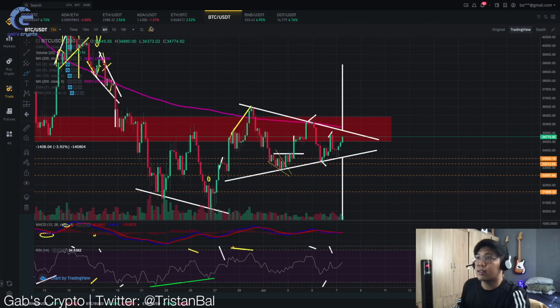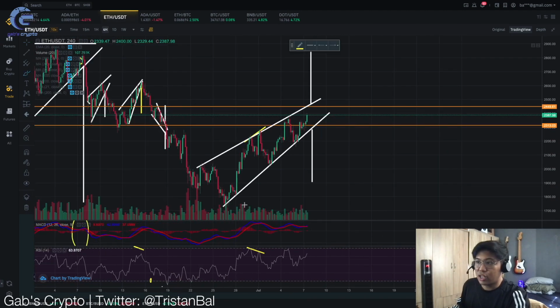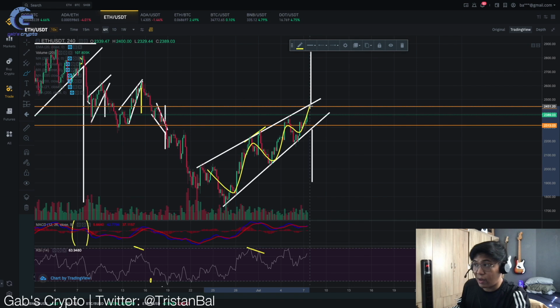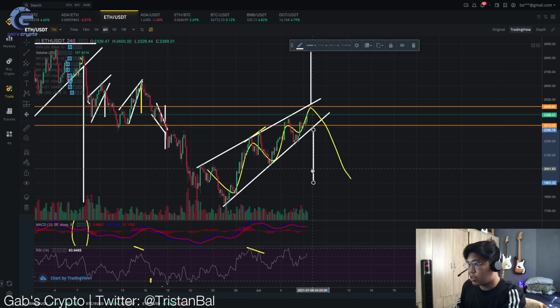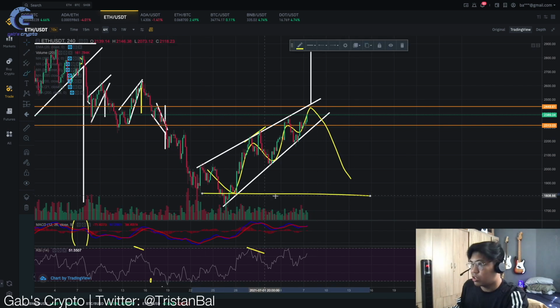Now let's look at the Ethereum price action. So if you could recall, may fina-follow tayong rising wedge for Ethereum. And this rising wedge is traditionally a bearish pattern. So if nagkaroon tayo ng breakout, this would more likely go down. So ang ating target ng rising wedge is actually the bottom of this wedge, which is the 1.8K level. So this would be our traditional technical target.